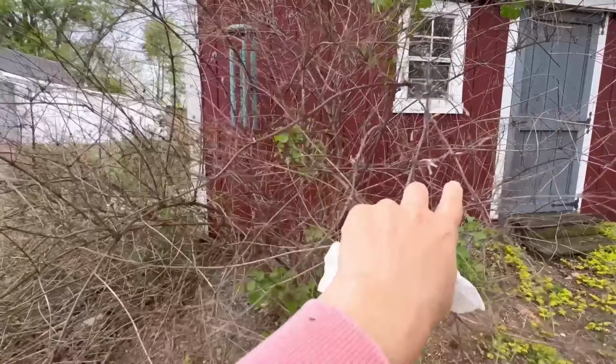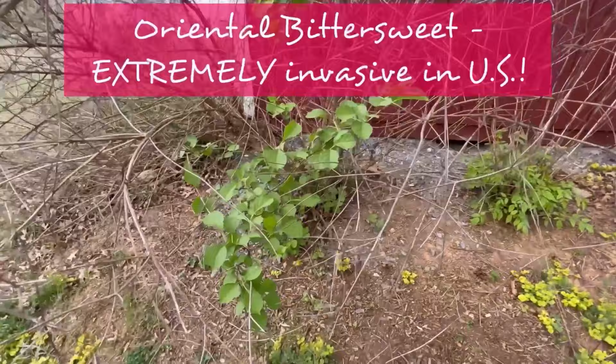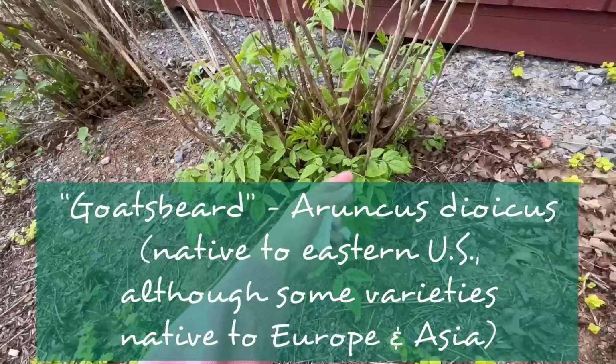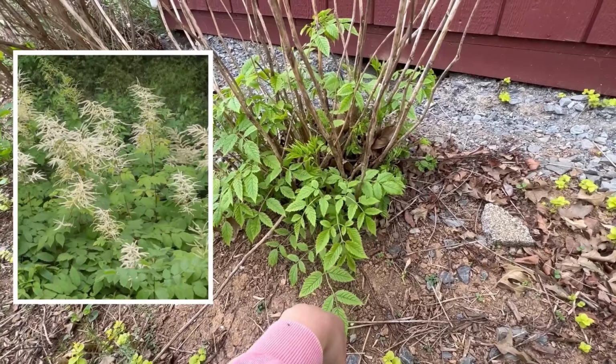Another butterfly bush that's taking over. We've been having kids the last few years, so I haven't been keeping up. Here is a nice invasive bittersweet that's gonna go for sure. Everywhere, smothering the state of Maryland. This is a beautiful plant. It's called goat's beard. It's really big and fluffy. I love this one. Mostly seems to be loved by beetles and ants. It's really tiny little flowers, but that's a sweet little perennial.